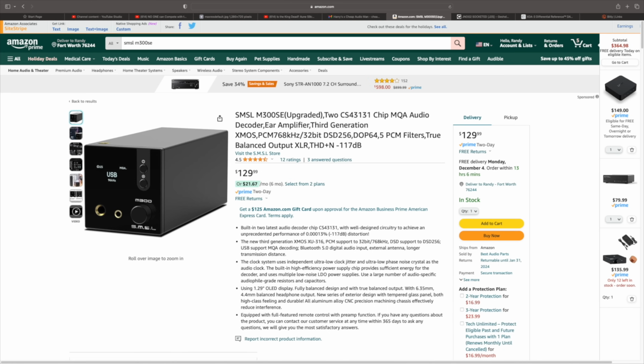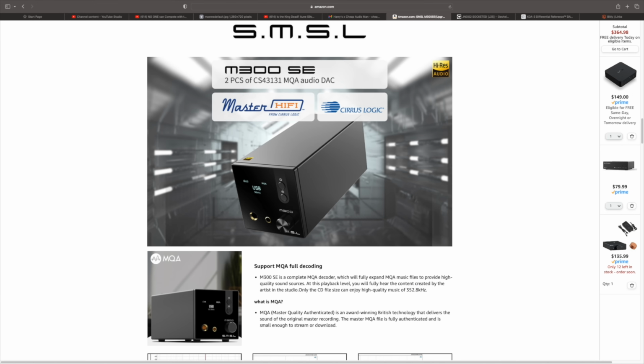Taking a bit of a step up in price, but getting a whole bunch of features, is another SMSL product, the M300 SE. This is a DAC and a headphone amplifier, and instead of using an AKM chipset, it's using a Cirrus Logic chipset, which actually has an op amp in the DAC chip itself. It's all one unit. So not only do you get a great sounding DAC, but you also get a very capable headphone amplifier, all for the low price of about $130, and this thing will go on sale for around $116 too. It's got 2 CS43131 chips inside.